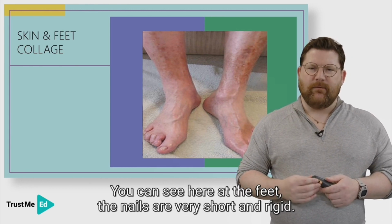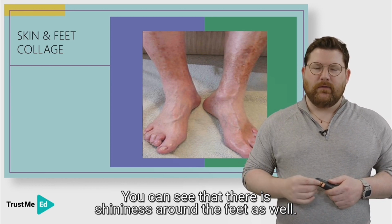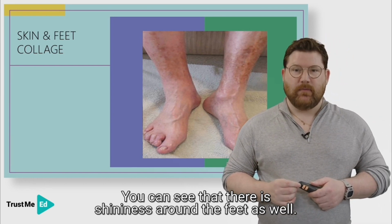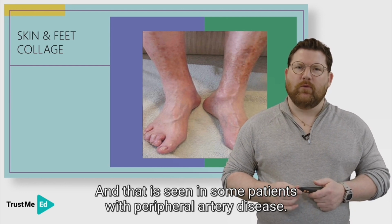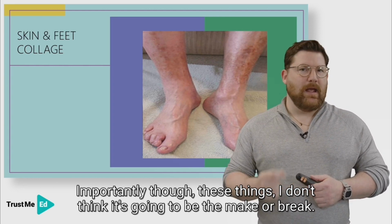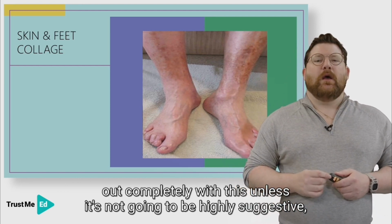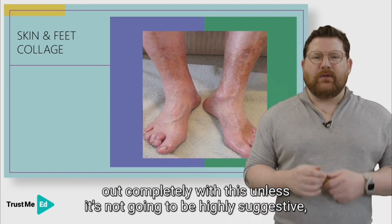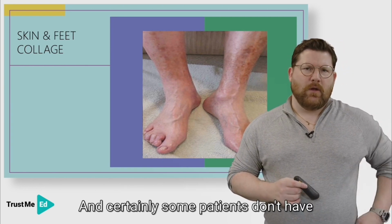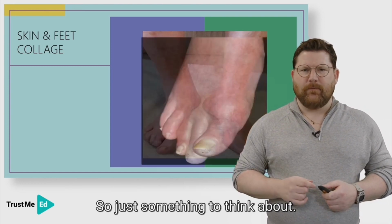You can see here at the feet, the nails are very short and rigid. You can see that there is shininess around the feet as well, and that is seen in some patients with peripheral artery disease. Importantly though, I don't think these things are going to be the make or break. I don't think we're going to rule patients out completely with this, and it's not going to be highly suggestive unless they've got these end-stage disorders, and certainly some patients don't have this, but they do technically have peripheral artery disease. So just something to think about.